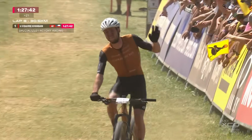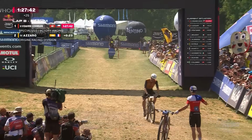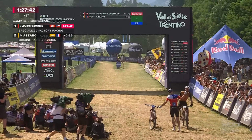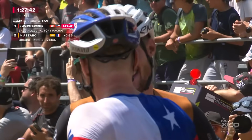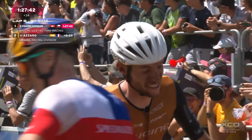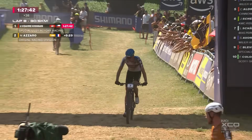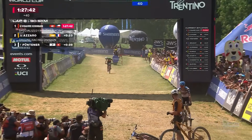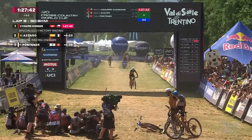Take your hat off. Chapeau to Matisse Azzaro. These two set to do battle for years to come. Azzaro settles for 2nd place. Big smile on his face. The Origin squad will have appreciated that effort. And another top 3 for Fabio Puntener. Look at that for a podium.